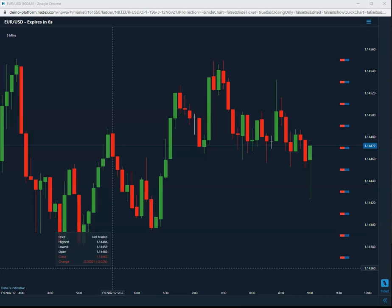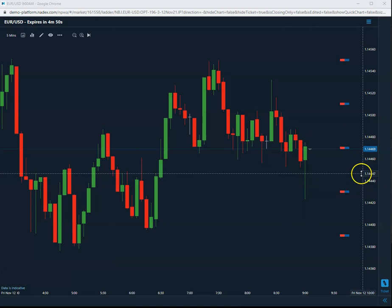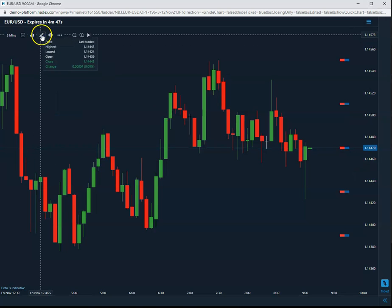Today is Friday, November 12th, 2021. First trade of the day is coming in. It's going to be a short on the Euro-US. Let's take a look here. It is going to be a 47 short. So let's go ahead and mark that 47.